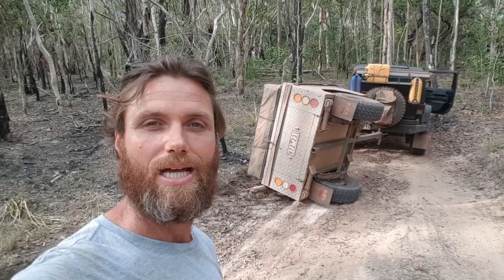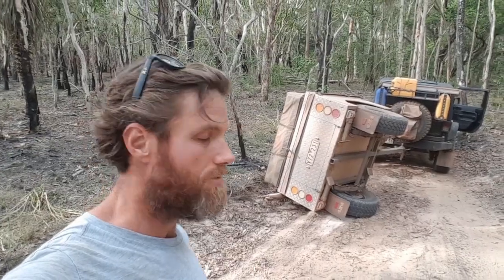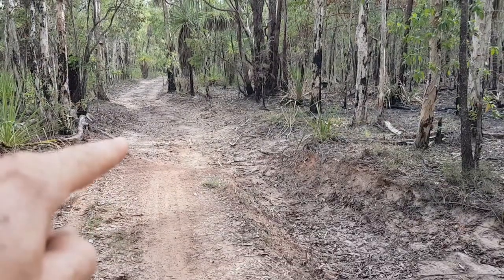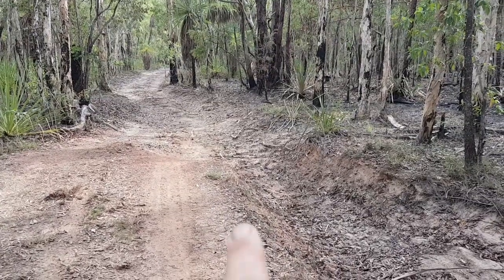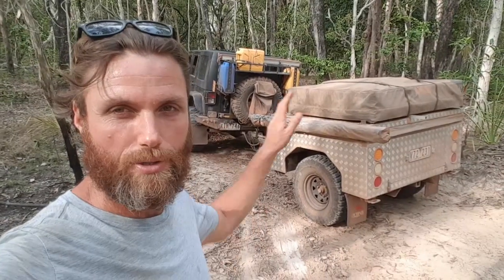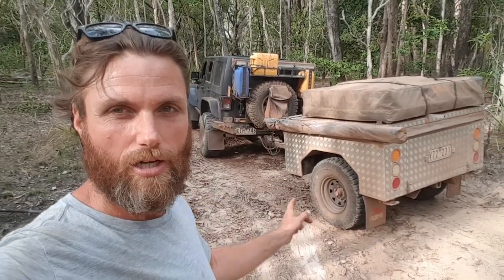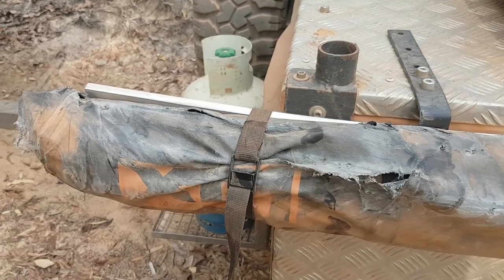Well, that's one way to make access to repairing those springs a bit easier. So just coming along here, and stupidly I put one tyre up here and one in the gully, and the trailer just couldn't handle the angle. Seems to be alright, the two of us were able to just push it back on its wheels. I got a little bit of damage here at the end of the awning, but that's all.